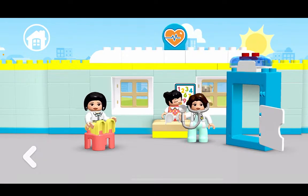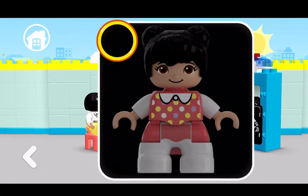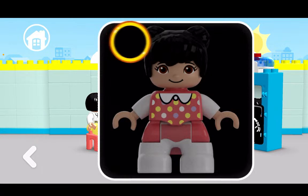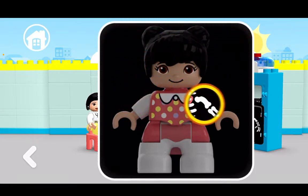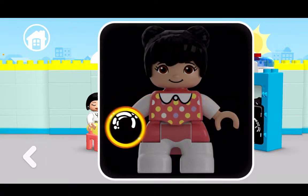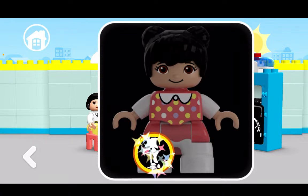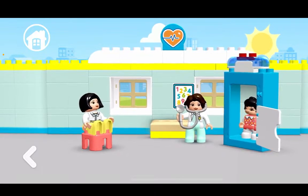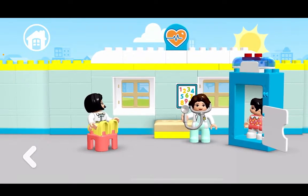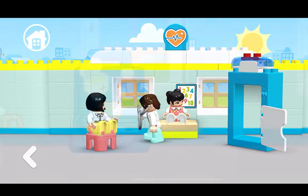Okay, we need to do an x-ray. Go to the cabin, girl. And we need to find something. Looking. Oh. It's a clock! Yeah. We found the clock! Let's see what's next.